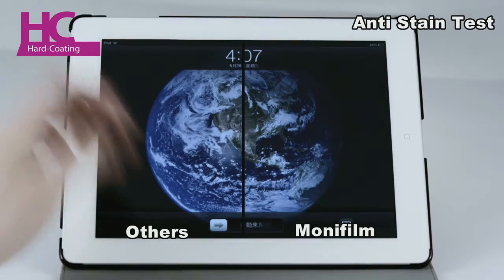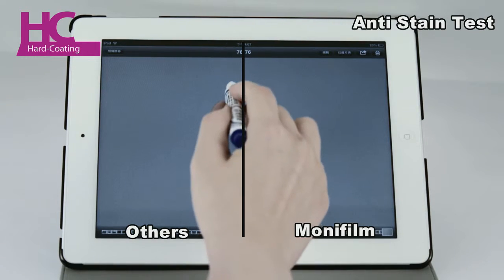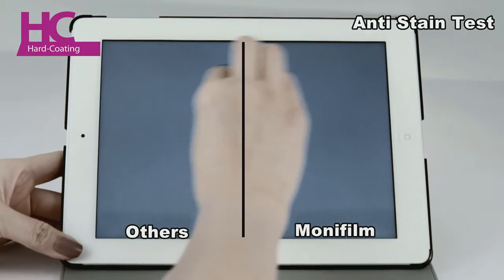A special anti-stain coating is applied in Monifilm's HC to keep your screen clean. The stain on Monifilm is minimized and easy to wipe off.